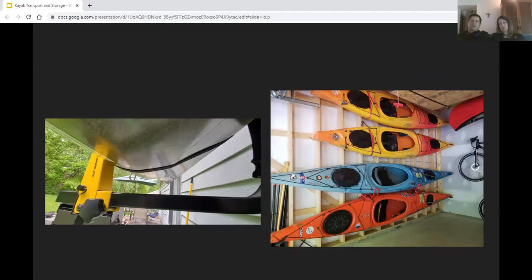What about standing your kayak on its stern? I don't actually need to do that because I don't have the room. Yeah, it works if you have the ceiling height. If you have a tall enough ceiling, it'll work. Is that okay to do? Yeah, that's how they're kept in the store. I've seen them stored that way long term. I've never done it myself because a 14-foot boat would take a lot of space.